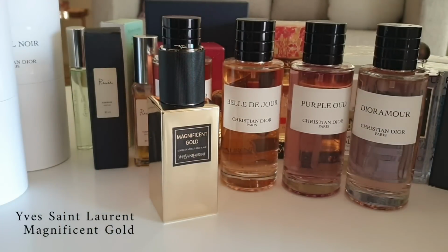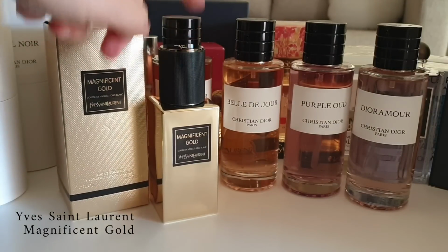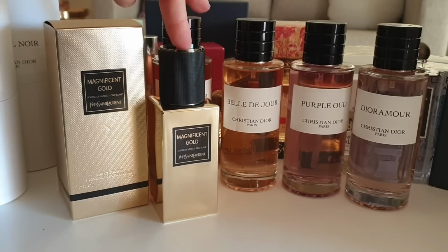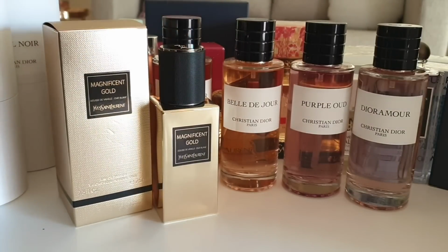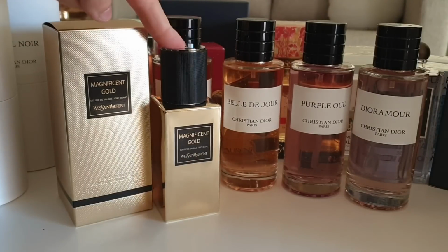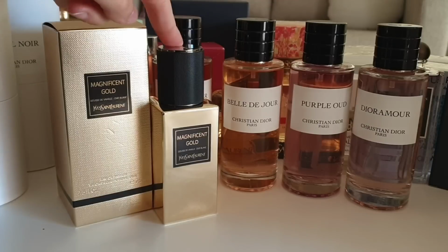Now, this is the newer line. I don't know if you remember, but they used to have those little boxed, smaller packaging before they brought out these ones. And I've got them all inside. I thought that they were just remakes and they bottled them in different bottles. I think they were 75 mils as well. They just redone them up. But that wasn't the case because Magnificent Gold is not included in the older packaging. So I thought I'd grab it.